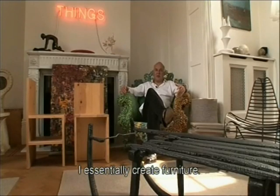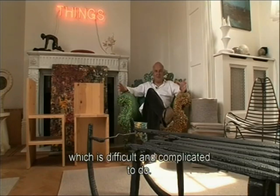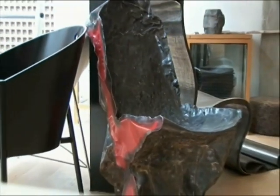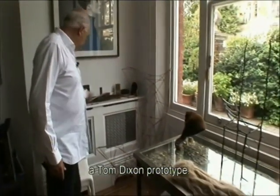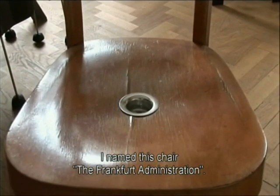Je suis créateur, surtout de meubles, et la chaise, c'est toujours une pièce très intrigante, qui est d'ailleurs très difficile et très compliquée à faire. Un sofa de Franz West, deux chaises de Jod, une chaise déconstruite de moi-même, une chaise prototype de Tom Dixon, une chaise de Forrest Myers, une chaise de Jasper Morrison. Voilà un siège Kuramata. J'aurais bien aimé faire la même chose. Là, c'est une chaise que Rietveld a faite. C'est la chaise que j'appelle la chaise d'administration de Francfort.